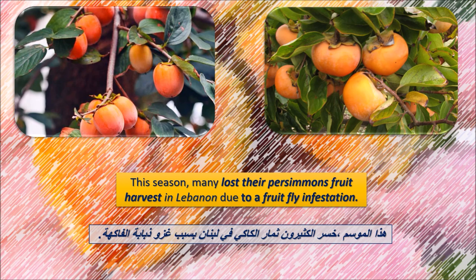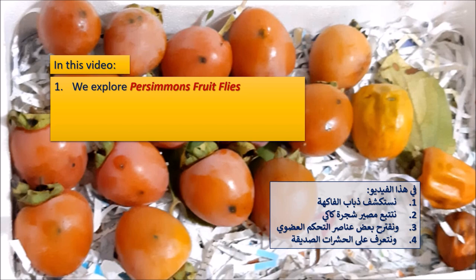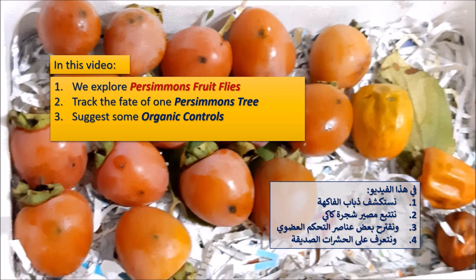We track the fly infestation of one persimmon tree. We also suggest some organic controls and identify friendly creatures that defend against fruit flies.